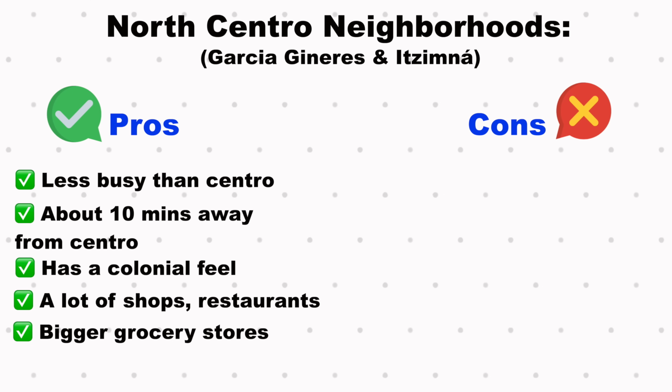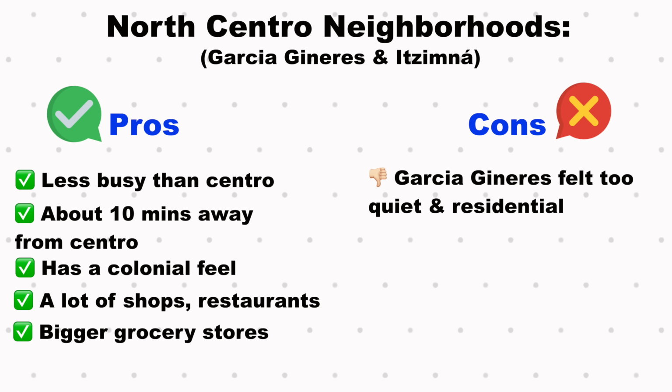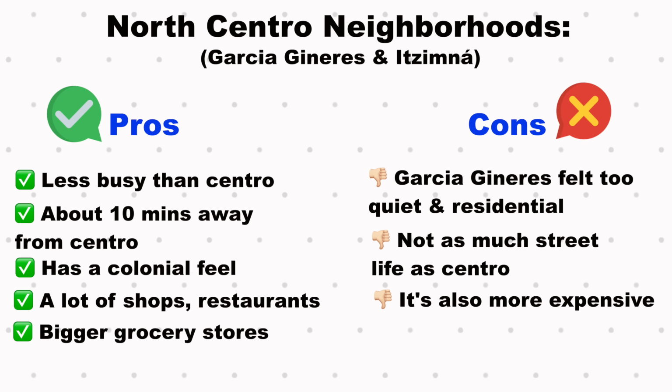Cons. I don't have many for you around this area. I think right now we're in Itzimna. This is very nice. Garcia Jimenez felt a little bit more residential than this. Yeah, more like dead. That's the other way to put it. Very blunt. But it was very quiet, comfortable and quiet, but also slow, I guess. That's what I meant. Here it is relatively busier and louder than where we're going next, but that's not necessarily a con. Another thing is that it doesn't have the same street life as Centro, which could be good or bad depending on what you like. There's not as much moving and shaking as downtown.